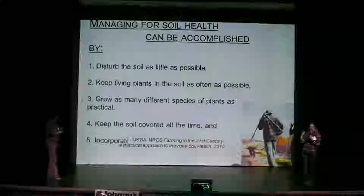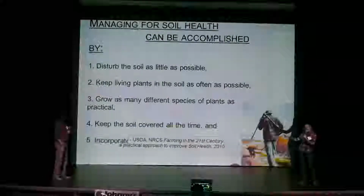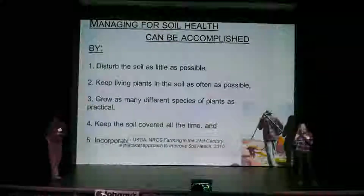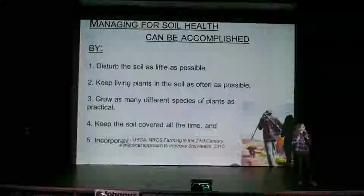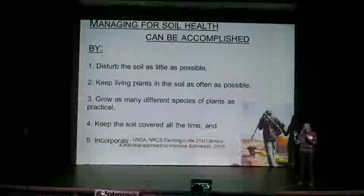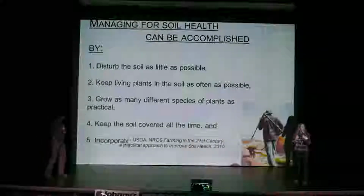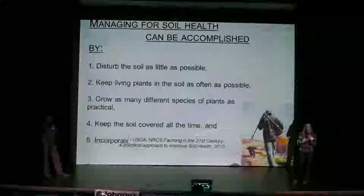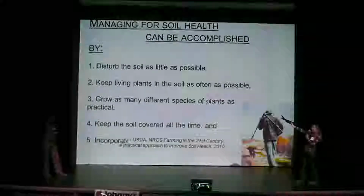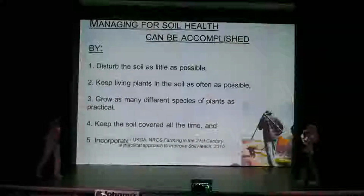Managing for soil health, we actually like doing these slides. These are from the USDA, and we think about how we manage our soil via these principles, but I also know many larger scale grain and animal producers use these same principles. So when somebody comes to us, be they a gardener or a larger scale farmer, we always try and go back to these principles. The first one, you guys know these, is disturb the soil as little as possible. Keep living plants in the soil as often as possible.